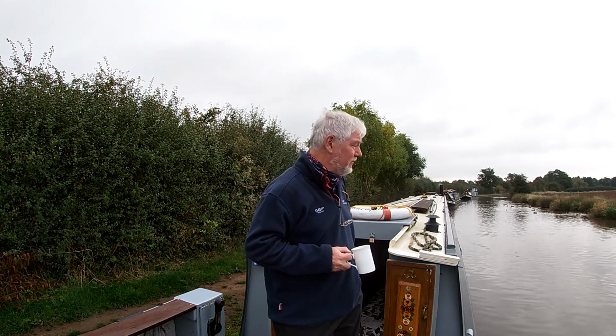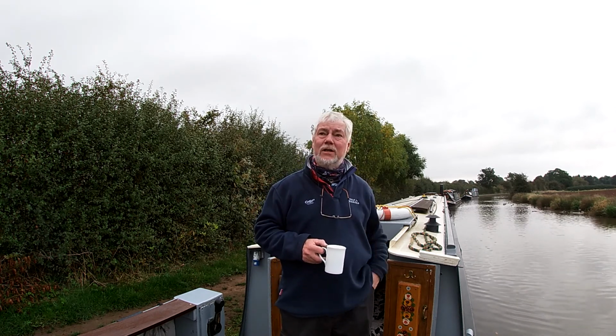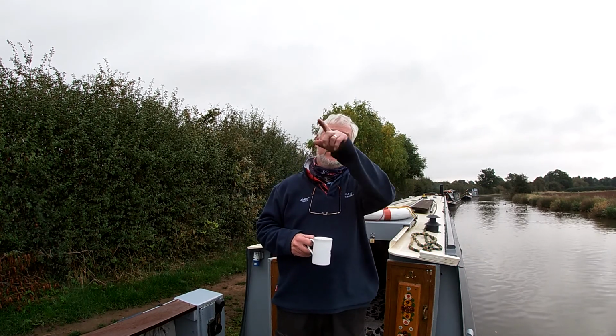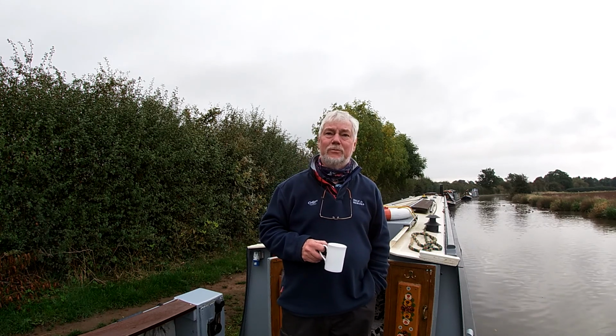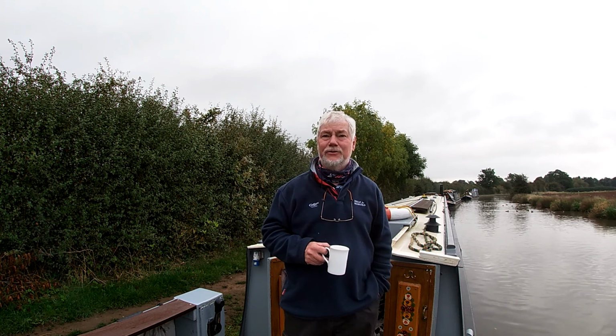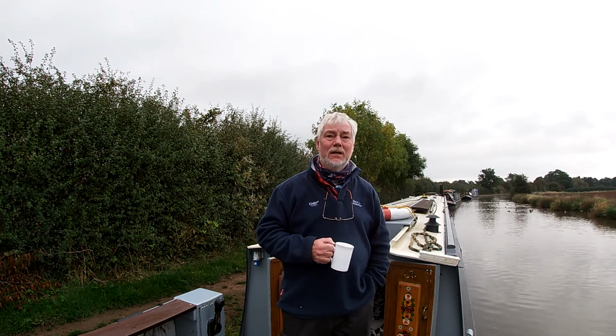This section of the canal, although it's called the Coventry Canal, was actually constructed by the Birmingham and Fazeley Canal Company, because the Coventry started at Coventry and came north to link in with Fazeley Junction, but they had financial trouble, and they only completed the first, I think it was 10 miles up to Bedworth before they ran out of money, and they actually sacked James Brindley, the engineer.